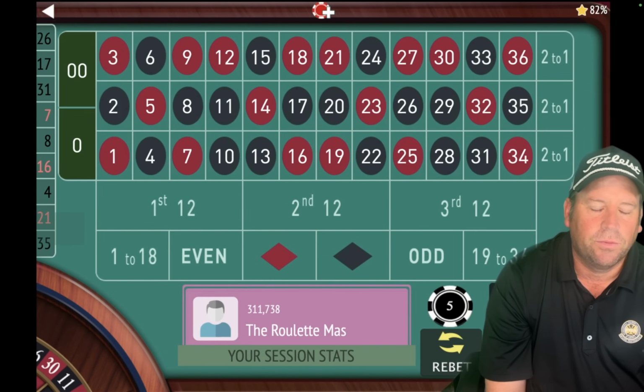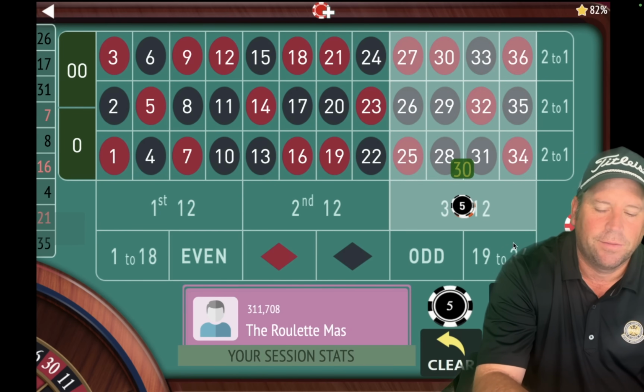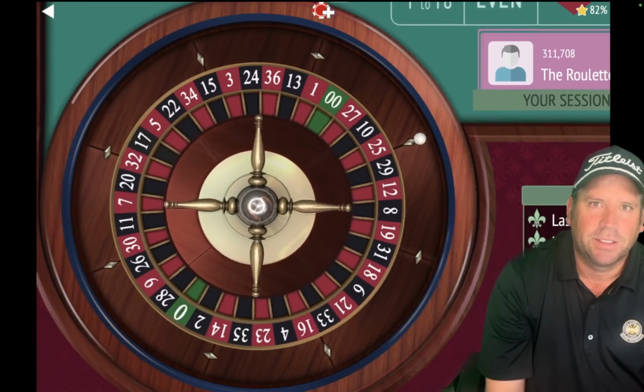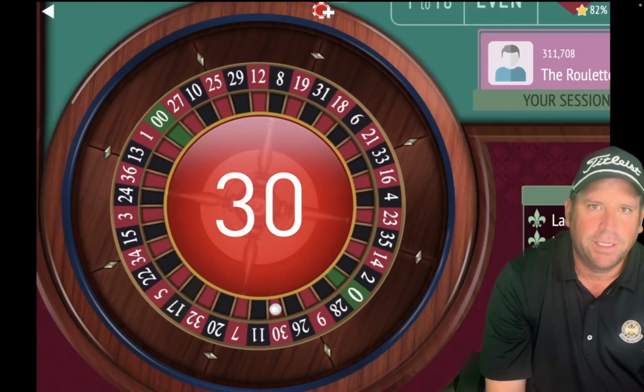And now there's a 31 black in that spot. That's a third 12 bet, and we'll have 30 on it. And let's spin. Here we go. Let's see if we can get a third 12. And we did. Fantastic.